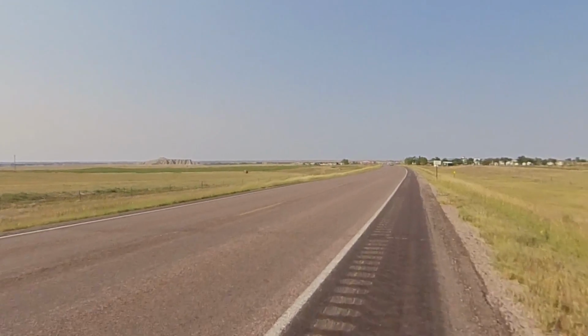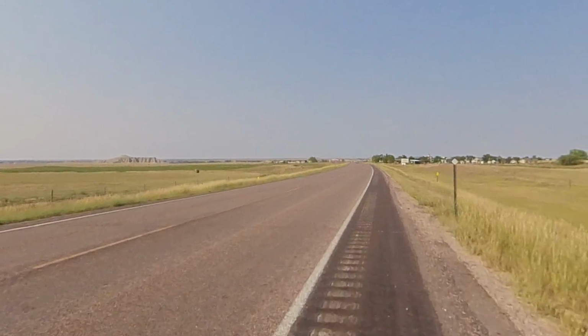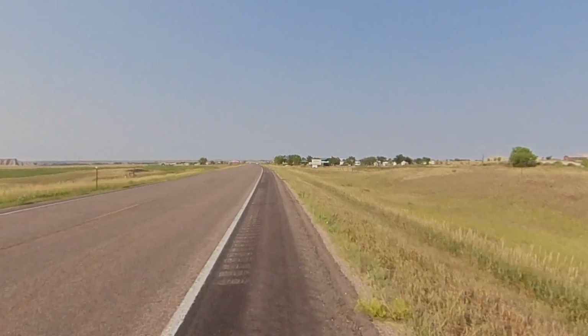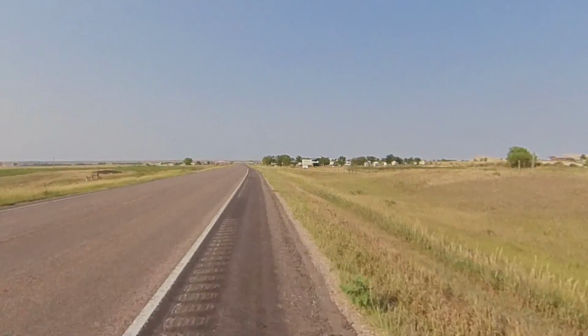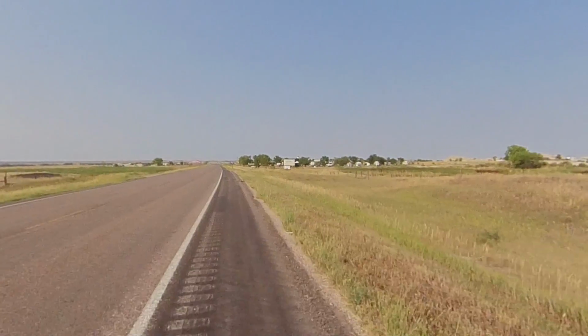And so you can see the speed limit is going from 55 down to 40 up here. Not that we've done either, but you know. So we're about to come into the town of Interior. Over to the left is a field of hay. They've rolled it up.